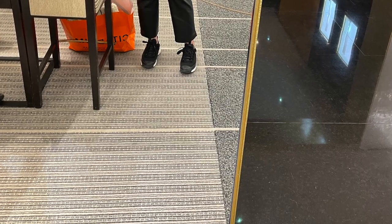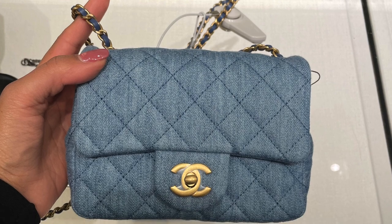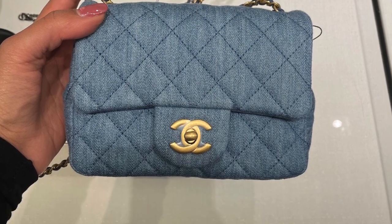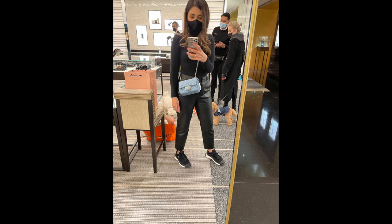And then the sales associate brought out a very special Pearl Crush Mini in the denim that had just come in. This is in the square size, and she brought it out and had me try it on. And then I wanted to just think about it, so I asked her if she can put it aside for me, and she said yes.